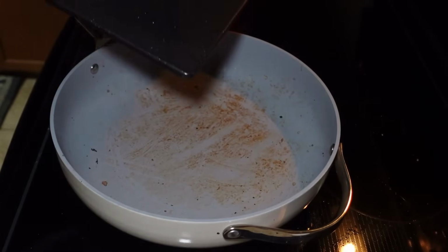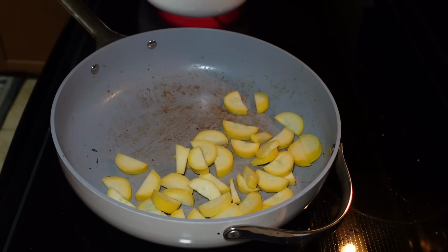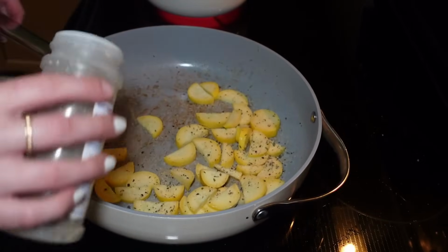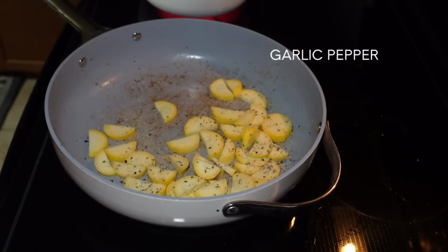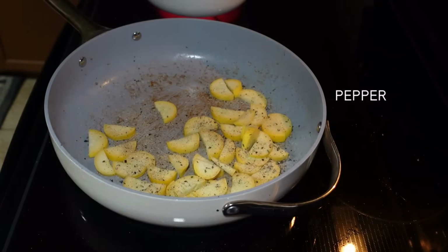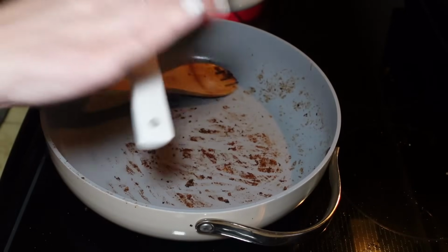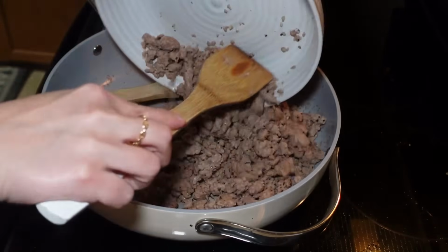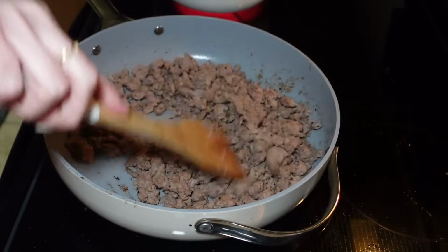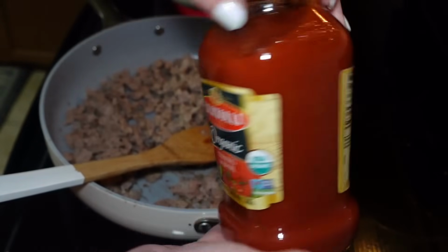Got the pasta boiling. I moved the turkey just for now so I can cook up my squash separately. Give this a quick season. All right, I cooked the squash to my liking. I'm gonna throw the turkey back in, and also go in with the sauce we're using, which is just this tomato basil one.